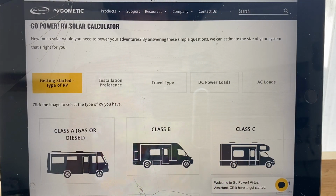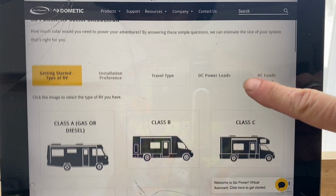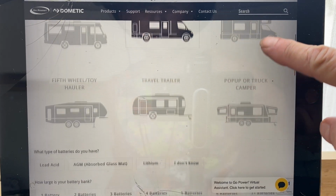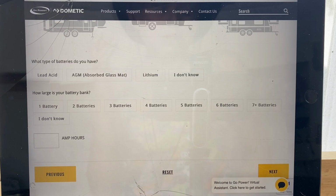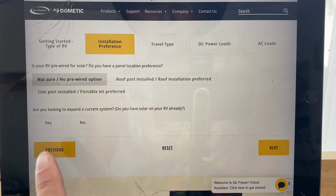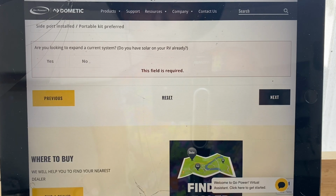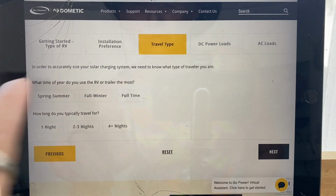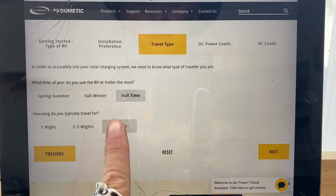This is the solar calculator. I'm going to go through it with you, and I'm sorry for not being able to share my screen and just doing it like this. So I'm going to say I have a class B, which is my van. What type of batteries? I wish this calculator would start completely from scratch, but it doesn't. It assumes you have some equipment. But I'm going to say I don't know, to try to get it to kind of go to original, and I don't know what size my battery bank is. Not sure, no pre-wired option. Nope. No. Full time. 4+ nights.